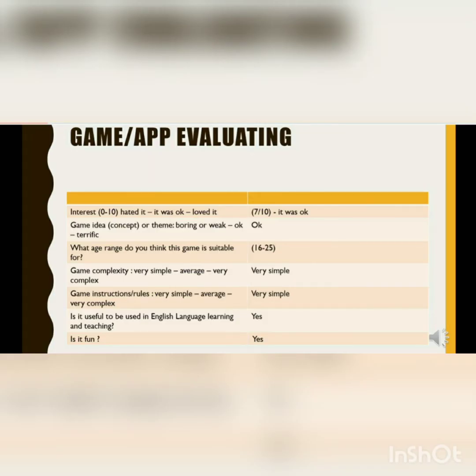I evaluated the game based on this rubric. For interest, I give it 7 out of 10. It was okay. The game idea, or the concept or the theme, was okay. Not that boring or terrific.